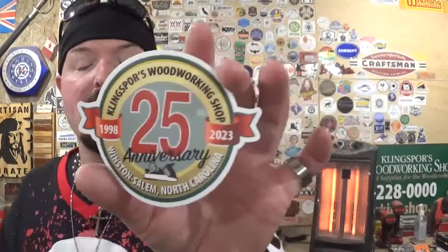Kling Sports Woodworking Shop, 25th anniversary, Winston-Salem, North Carolina, 1998 to 2003. So really, really neat. Again, we went up there and did scroll saw demos at the Winston-Salem location. It was the final demo we'd done in 2023. It was right around Christmas time. I believe the date was December 9th, if I'm not mistaken. So there is a logo sticker celebrating that event.